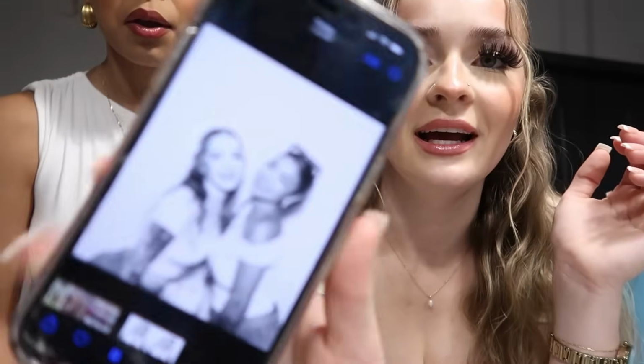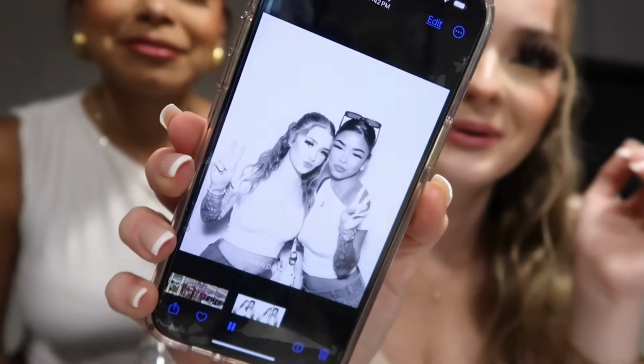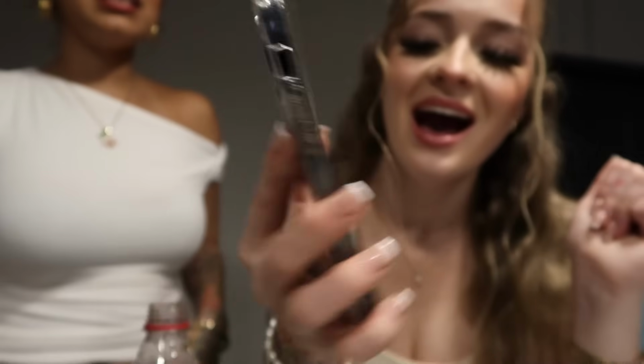Oh my God, wait, look guys, hold on. Before we take the shot, I need to show y'all our GIF that we did. They had a little, well, obviously you guys saw, but look at how cute. It came out so good too. I like it better than the still picture that we did. I know, I wanted to do both. The still picture was super cute still though.